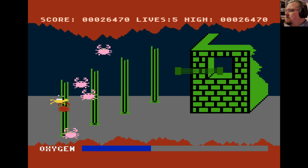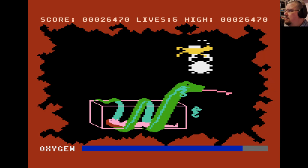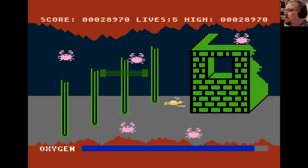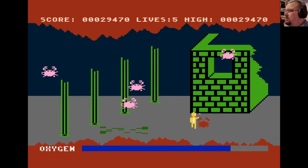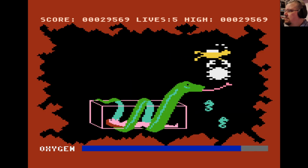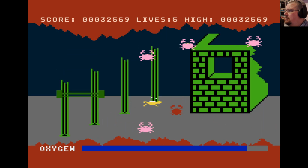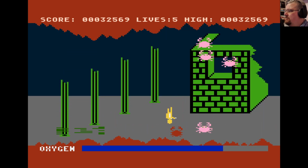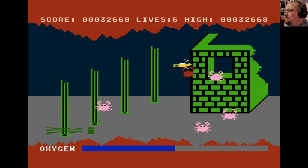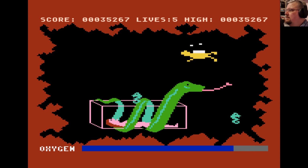Then in this stage, you have to harpoon a crab. And carry it in here. Feed it to the sea monster. And repeat a few times. And again. All without getting stuff dropped on your head, obviously. And again, in there. Drop it in.